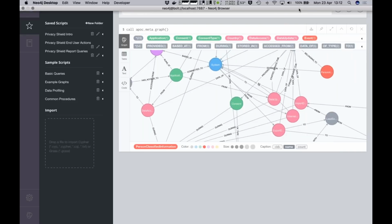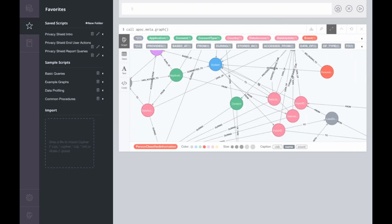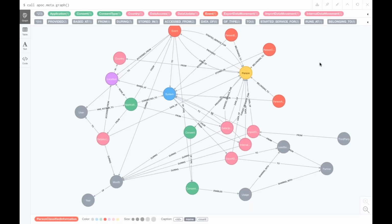Okay, so hopefully you can see here. First, we'll take a look at the overall schema that defines how we've entered the data into the database. And there's quite a bit going on here. So what we're going to do is break this down into smaller views and take a look at all the different slices that we can take of the data and the different ways we can look at it. But here in yellow, we have person nodes. These are individuals for whom we have data in the system. Around them, we have different types of data, and we'll cover that a little bit more.